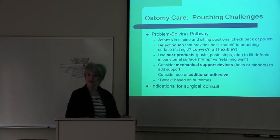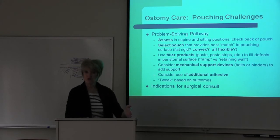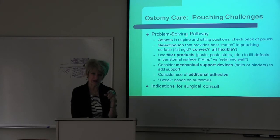Okay, think about mechanical support devices. Can I use a belt? When can I use a belt? First of all, I have to have a stoma that's in the belt plane, and secondly, I have to be using a pouch with belt tabs, which means a pouch with some rigid components. If I want mechanical support, but the patient's not a candidate for a belt because the stoma is nowhere close to the belt plane, I can think about a binder.